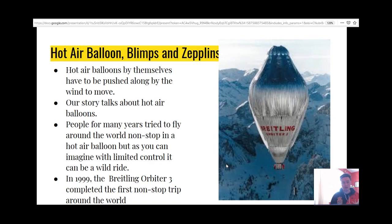Our story is about a hot air balloon. We're also going to talk about blimps and zeppelins, which are airships that control the way they're going. It's kind of an exciting way to travel, I guess, because you don't really have control. Back in the past, people did actually go around the world with these things. Many of the trips around the world, they landed, they stopped, they went back in the air, and they worked their way around the world. Now, people were trying to fly across the entire world without stopping in a hot air balloon, and you can imagine that is kind of a crazy move. You don't really have control where you go, and sometimes people got into trouble. They'd crash land, and it was really crazy.